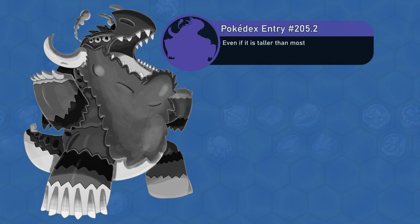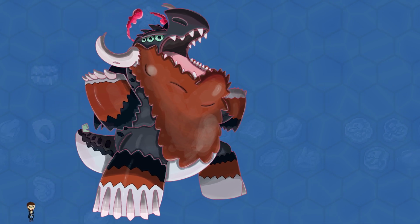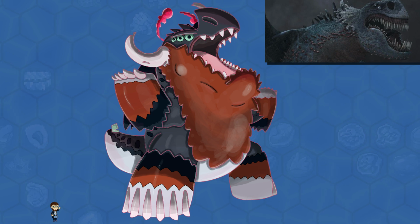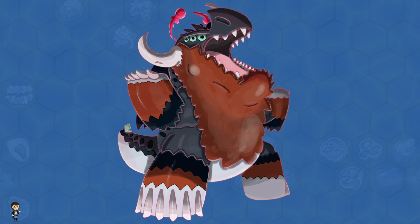Even if it's taller than most buildings, Dunfer still wants to boogie, but it boogies aggressively to assert its dominance. Okay, this one is interesting as I used How to Train Your Dragon's Red Death as a base, but applied elements from regular Dunfer and gave it a long beard because Scotland forever! Actually, I believe I'm part Viking, so this is somewhat personal.